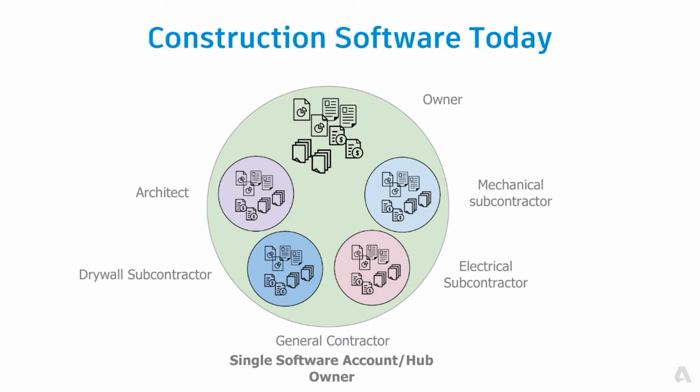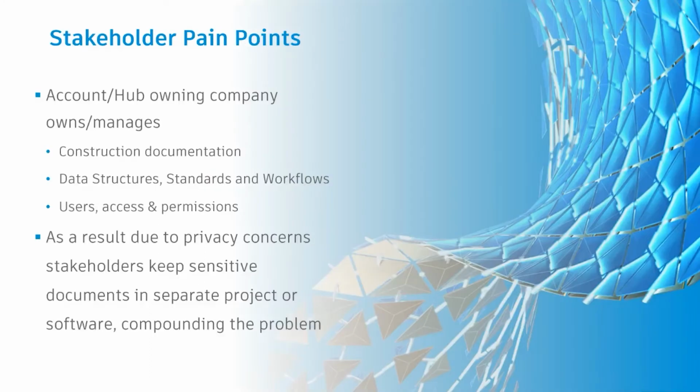If we look at traditional software today, it is really built around the different silos: the architect doing their work, the subcontractors doing their work, and the general contractor managing the process and pulling the information in just for construction utilization. This is very different from pulling in the information for facility management uses. So we really have to make that connective tissue happen even more effectively.